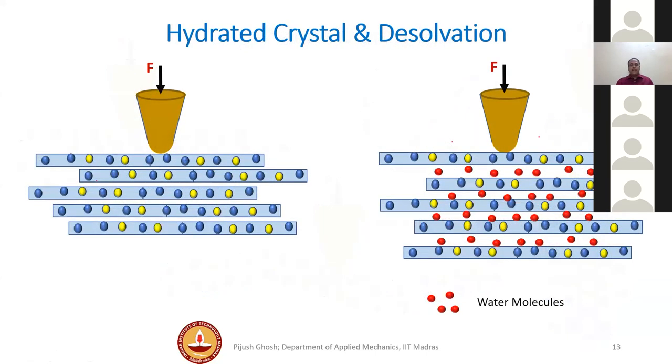Another one, which is very important, is the hydrated crystal and desolvation. Now, what is the role of these slip planes as far as load displacement plots are concerned? You can also visualize the difference when you have this type of slip plane as opposed to this one, where you have water molecules. That depends on how that water layer behaves when you are applying a load. So this water layer can actually facilitate the slipping, and it can also give a direction to the slipping, depending on the number of layers and other characteristics of the layer. So what I'm trying to tell is that water will essentially have some role in determining the behavior of these planes, or this system overall, under the indenter.